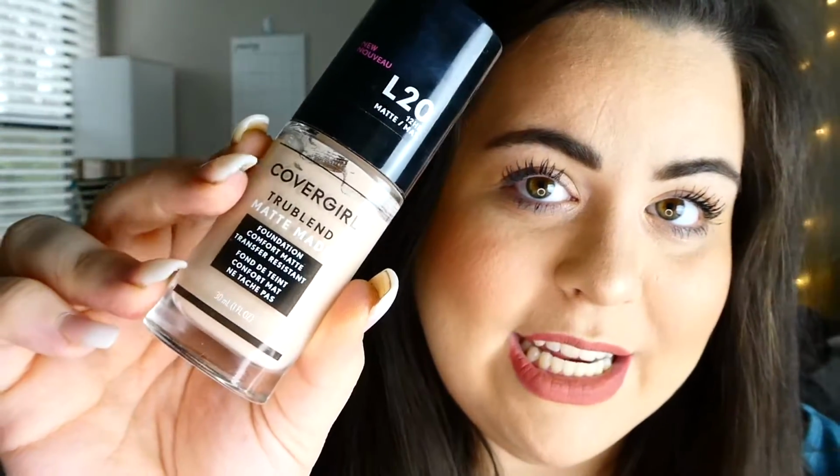Love it. A third drugstore foundation I really love is the Covergirl TruBlend Matte Made Foundation. It says Comfort Matte. I don't find that it's a flat matte. It still has some life to your skin when you wear this one. This is in the shade Light Ivory, L20, and it's a great match for my skin. I also really like that CoverGirl recently did a rebranding. This bottle is glass, so it feels pretty luxurious when you're applying it. It's a really great foundation.